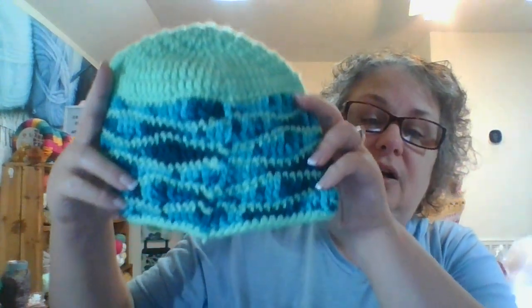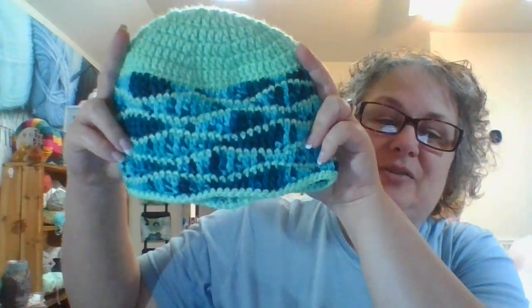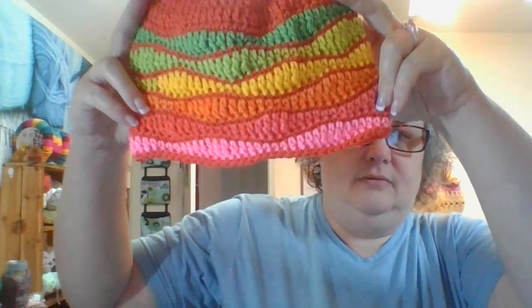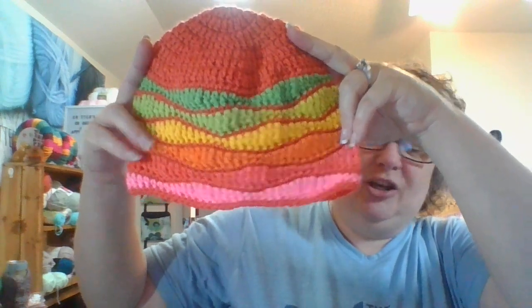And I did 2 different color combos on that. I did a green and a blue combo. Woo, that's the back of it. Let me show you the front. So there's the one of the Making Waves. And then I did one with an orange and a variegated with different colors. So there's that one. I think those are so cute.